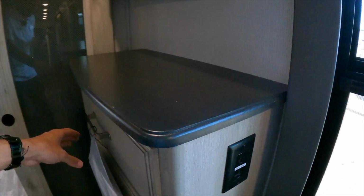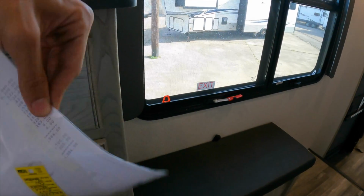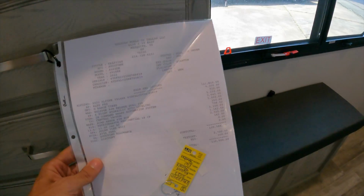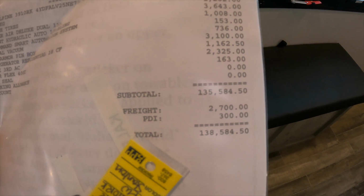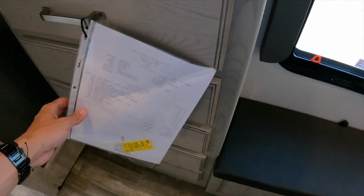Let's look at the price real quick since we have it here. If we can get this little key tag out of the way. Of course, we got all kinds of things trying to block us from the price. All right. So with all the options that are on here that we ordered them with, this MSRP comes out to $138,584. So that is not our actual sales price there. That is just the MSRP.